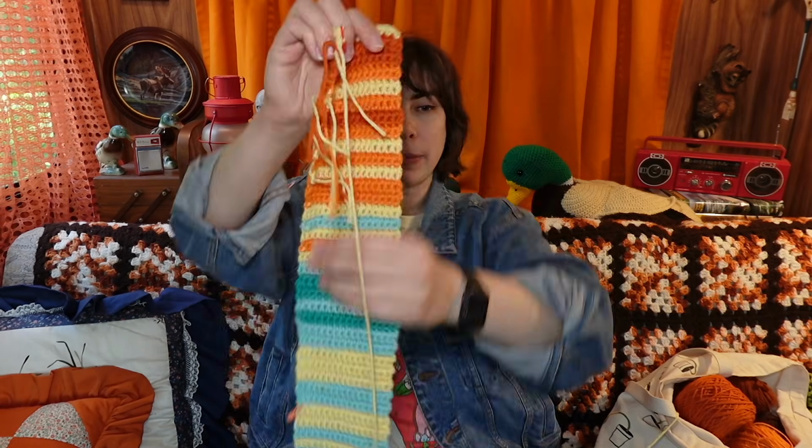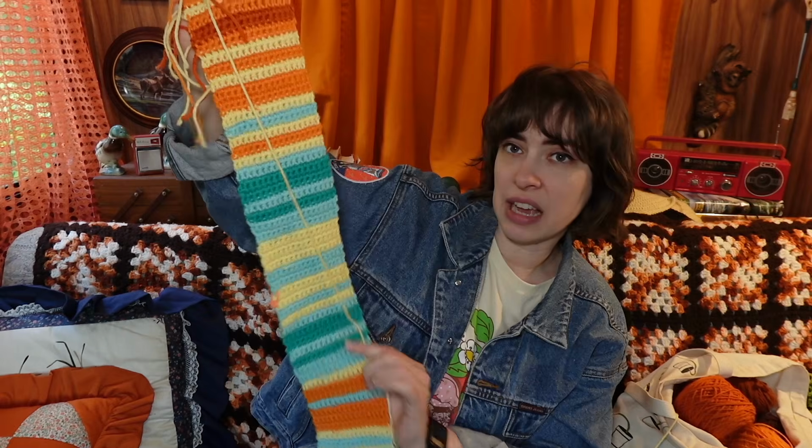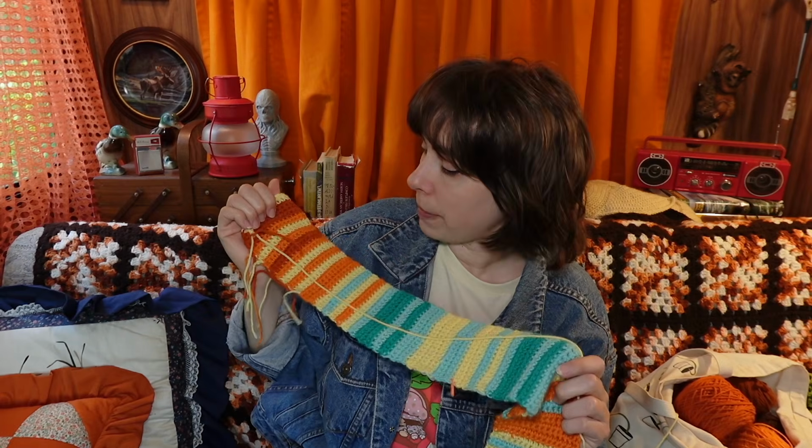Maybe another scarf, maybe like a chunky scarf or something different. Not a blanket, I'm done with blankets, I think. I'm excited to see what May, well, I kind of know what May colors. We've already gone into the 80s, but I have to wind it up and I haven't done that yet. So now I gotta probably do that today because I'm probably gonna work on this today.